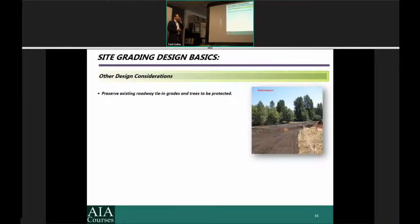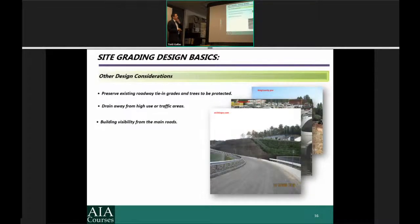All right, we're going to wrap up the design basics real fast and get into some of the methodologies, but just some other things to hit on. We want to preserve the existing roadway grades, right? When we have a site that's against an existing roadway, which we always do, you can't change that roadway grade. So we have to make sure we're blending to it. We want to make sure we drain away from high use traffic areas and obviously consider building visibility from the main roads. As you're approaching down a road, what does our site look like?